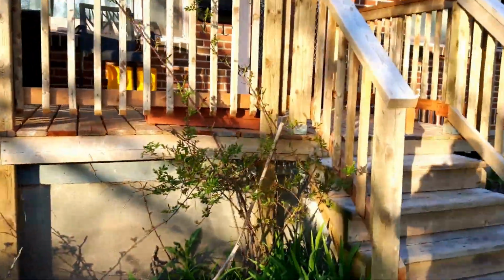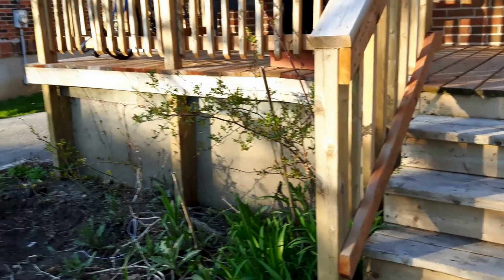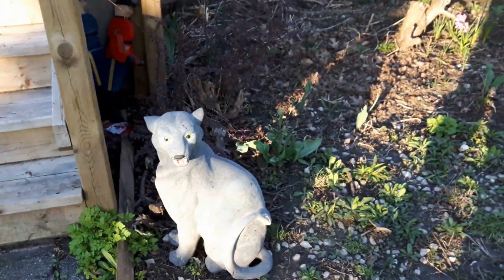Another big rose bush, a smaller rose bush. I actually thought the rose bushes were goners last year when they were redoing the porch, but it didn't happen. Baby kitty kitty.